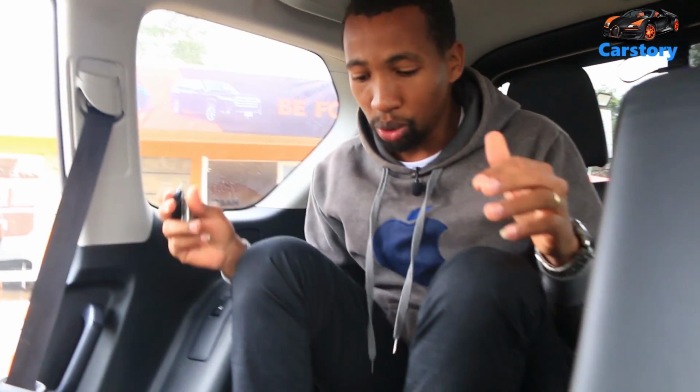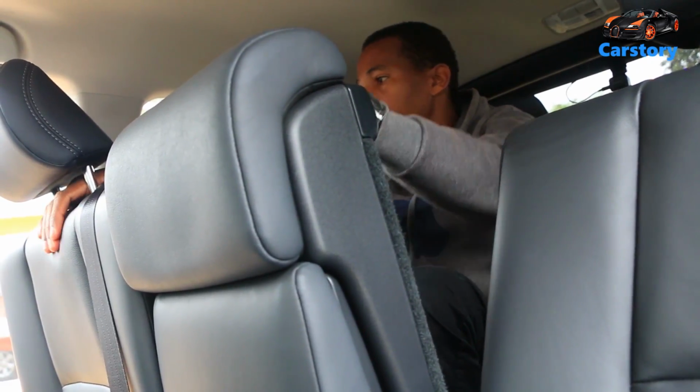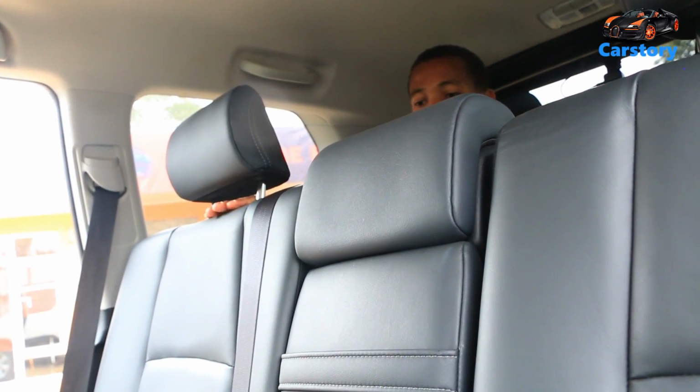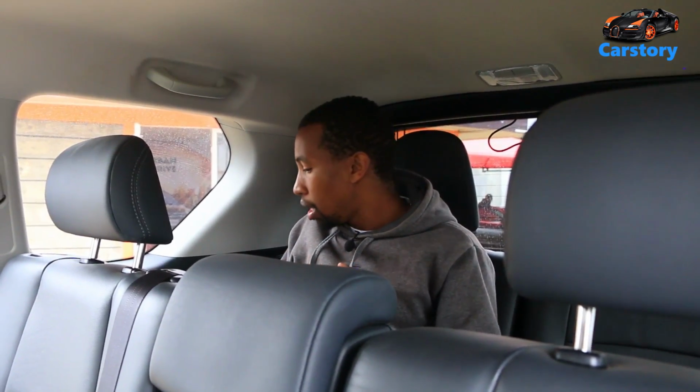Now, just to caution you, let's lift the second row for you to be able to see what I am talking about. Just to inform you that when you are on the third row, you have to prepare yourself to get tired if you are as tall as I am. So the third row is good for children if you need to have people on the third row.